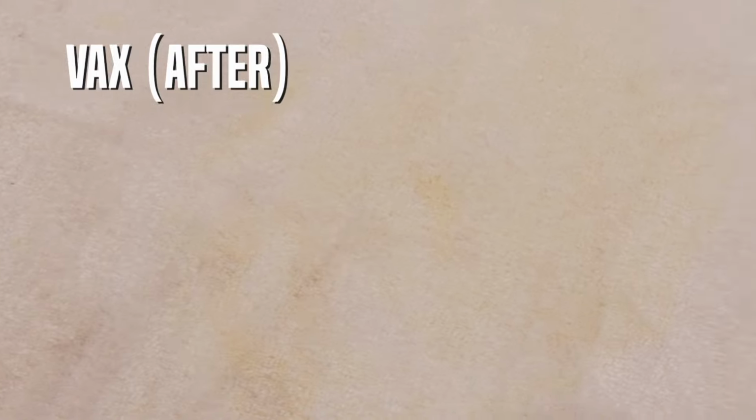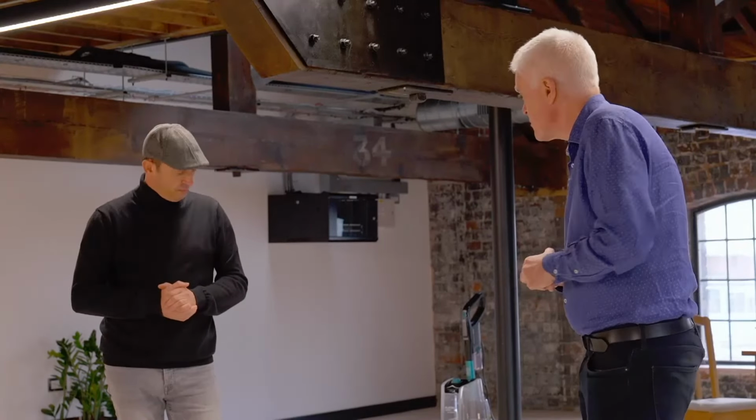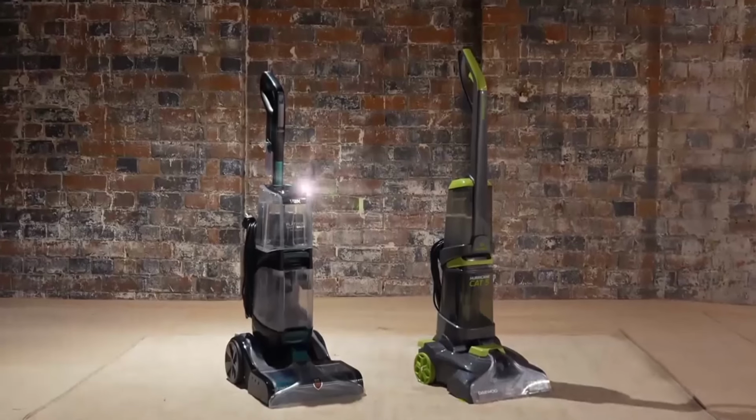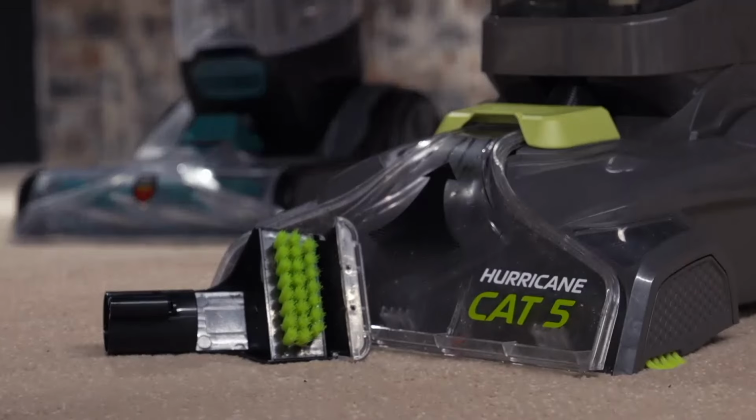Overall, I think the Vax has worked quite well on this. The Vax has done considerably better and has actually managed almost to eliminate some of the most common stains, the coffee and the dog paw marks. So, a clean victory for the Vax. But the abilities of these cleaners go beyond the carpet.